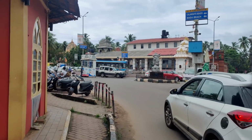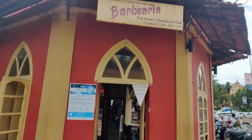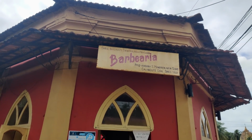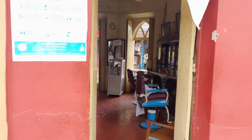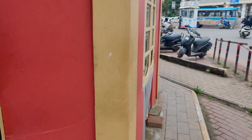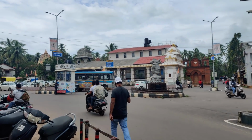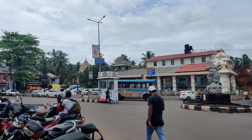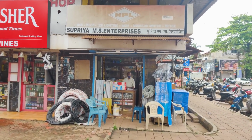Something new over here, this is a very cool thing, is over here they have this hair cutting salon, which is a very vintage old salon. So if you want to get a haircut, try this place out. This is the main circle over here, and as you can see, everything is open here.